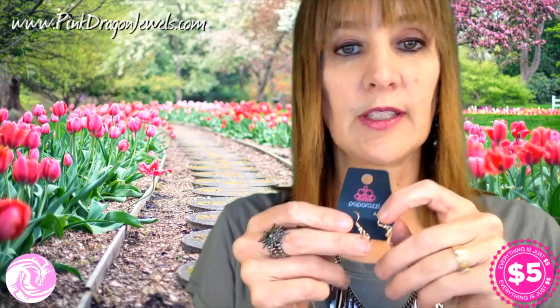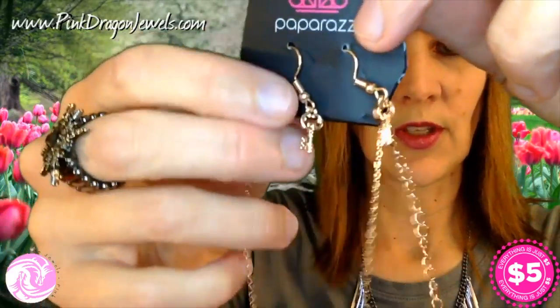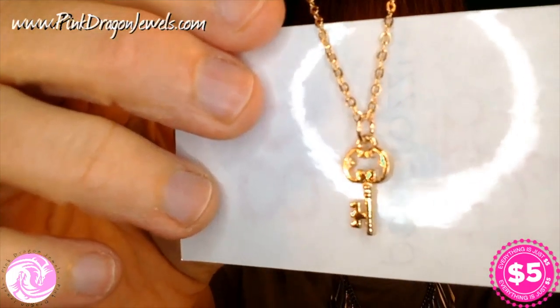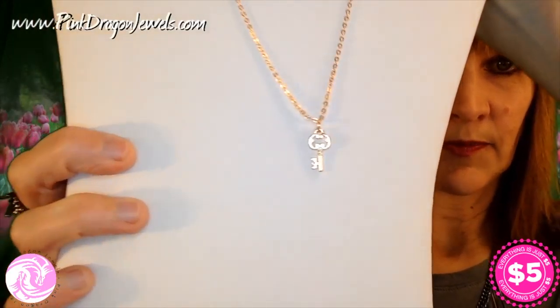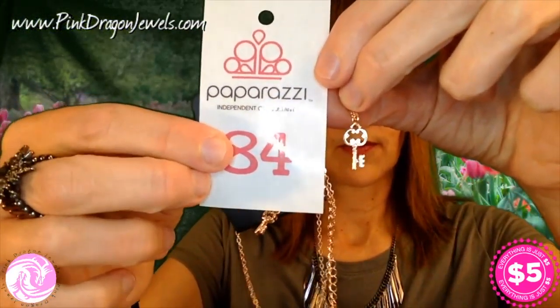Next up, I'll show you something that's completely opposite of what I just showed. This one's number 84. This is dainty and sweet and beautiful. This is a rose gold. We have a beautiful little key on the earrings on a rose gold fish hook. Aren't those cute? We have an extender, and then we have a short chain, and then at the bottom, we have a matching little rose gold key. So pretty. This would be nice for Mother's Day or birthday or for any day, right? It's dainty and just a nice little accent. This is a good piece for layering if you like to layer. So that rose gold key necklace is number 84.